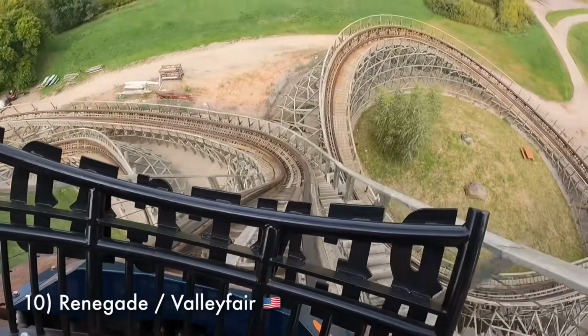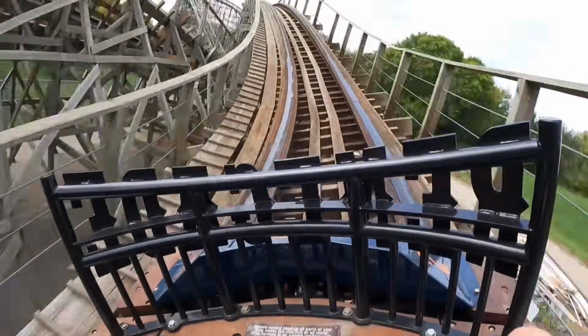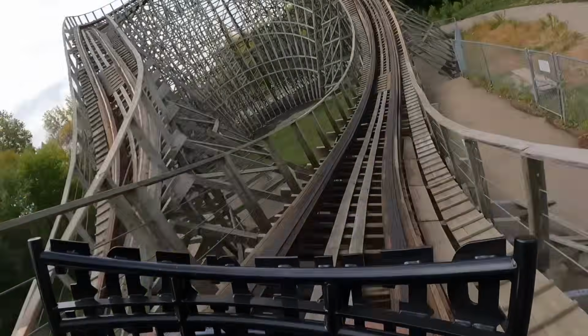However, it's not enough of a complaint to knock it down the list because it is a genuinely really fun ride. Number 10, Renegade at Valley Fair. I think it might surprise some people seeing me place Renegade above Mystic Timbers, but I think it's crazier and I like its layout more.